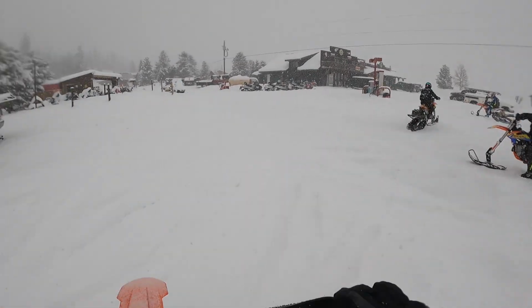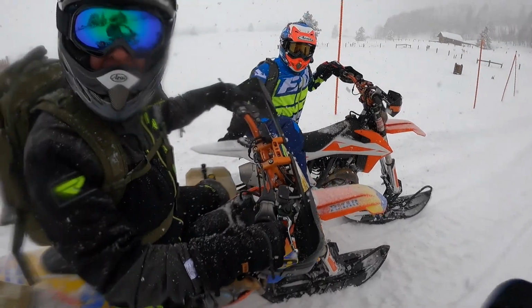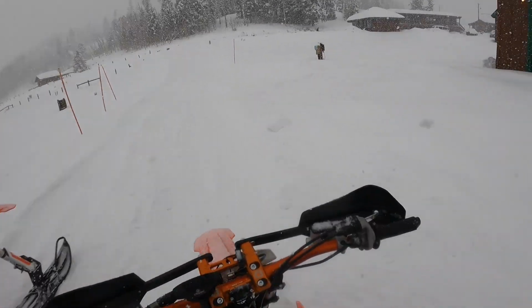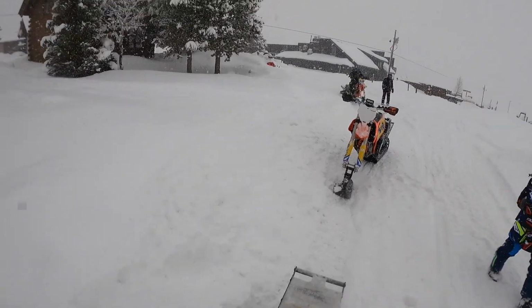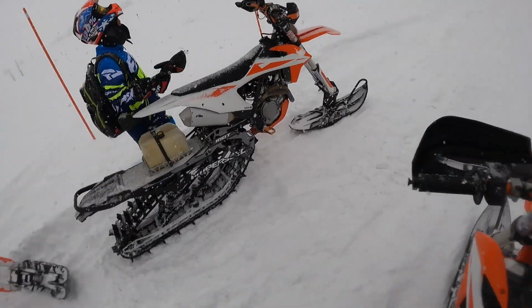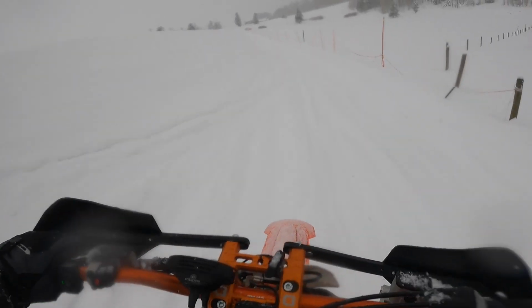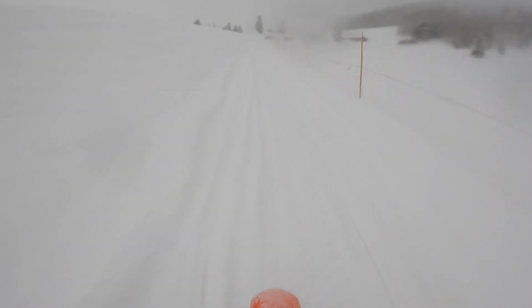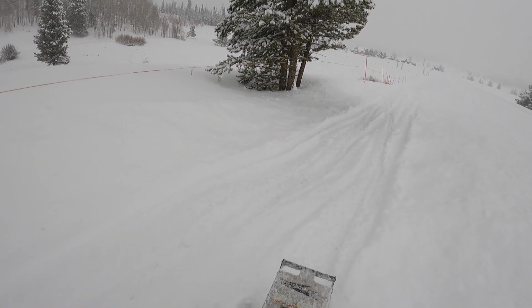A little more difficult to turn than I thought. I can't get this thing to turn. So glad to get out of the parking lot. I couldn't turn this thing to save my life. Hopnick's looking way more comfortable than I am. Alright, I think we found a trail here. It was whooped out, how the trails get whooped out from the snowmobiles.